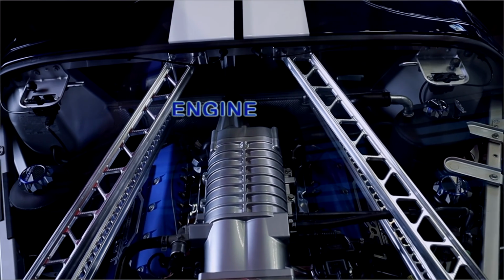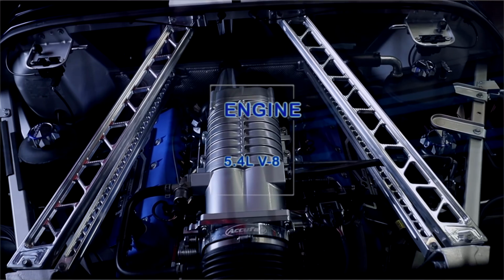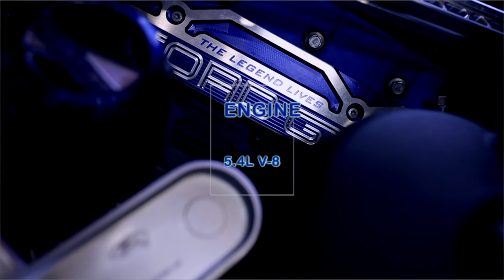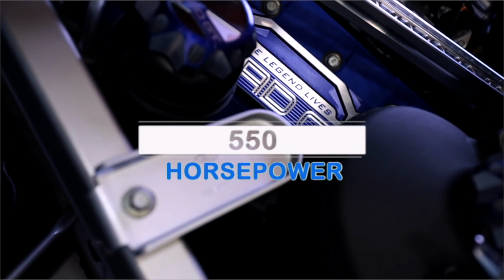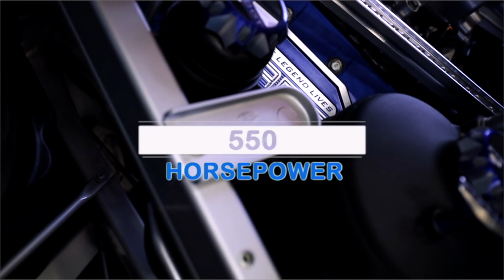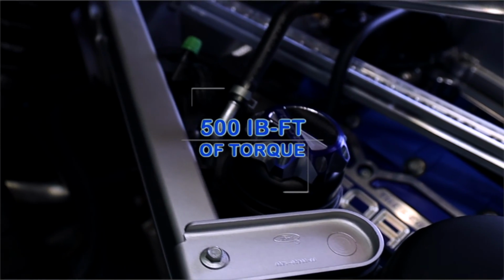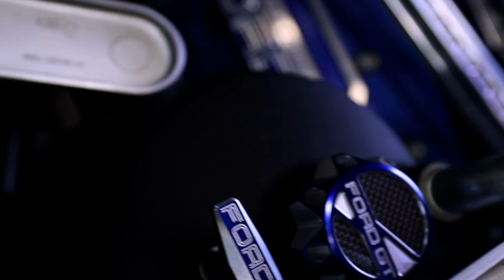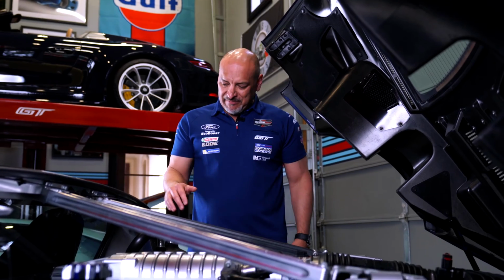Here we have an engine and suspension that takes up the entire width of the car. 5.4 liter V8 supercharged. It came with 550 horsepower. This one has to be upwards of 600. And it's just a very, very cool, very elaborate piece of art that you can see through the windshield. Everybody admires this engine bay.